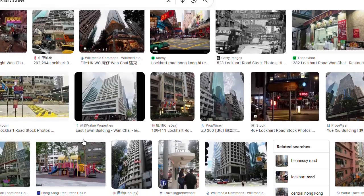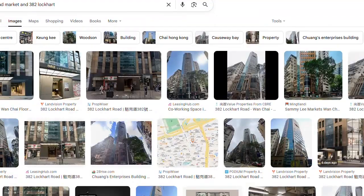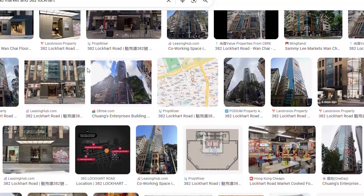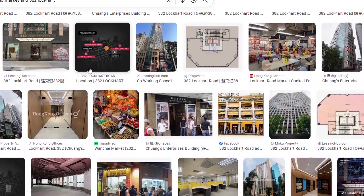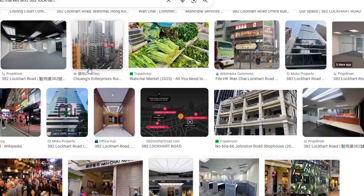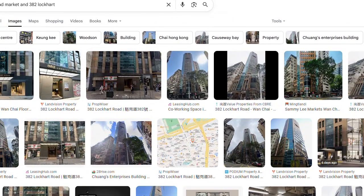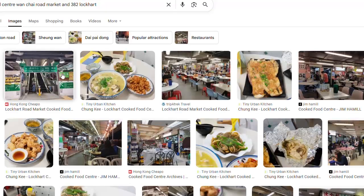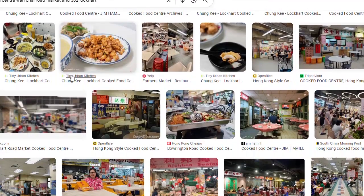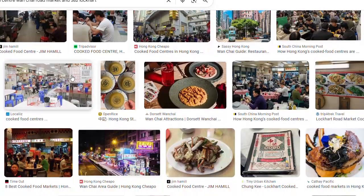Located in the Lockhart Road Municipal Services Building is a wet market, which is a great spot for fresh produce and local snacks. 382 Lockhart Road is a modern lifestyle office hub offering flexible workspaces and amenities, reflecting the district's shift towards innovation and entrepreneurship. Lockhart Road is a street of contrast where neon nostalgia meets modern renovation.